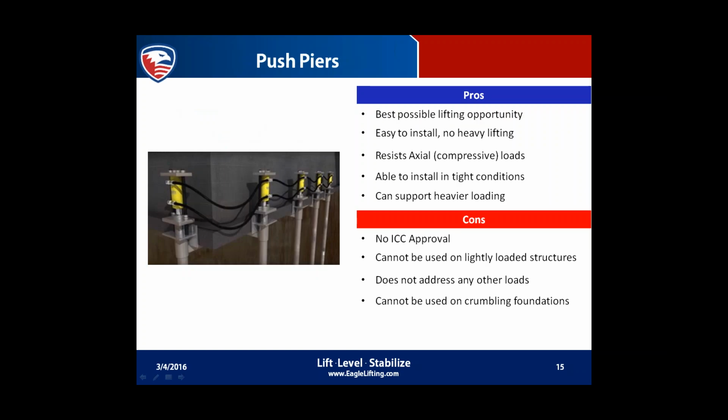The next repair that we like going through is called push piers. Push piers are the use of a side-loading bracket that attaches to the bottom of the footing, and steel tubes are then hydraulically driven through the soil until they encounter competent strata. It pushes up on the foundation footing in order to drive the steel tubes down. So you're relying on the weight of the structure to get the depth of installation on your push piers.